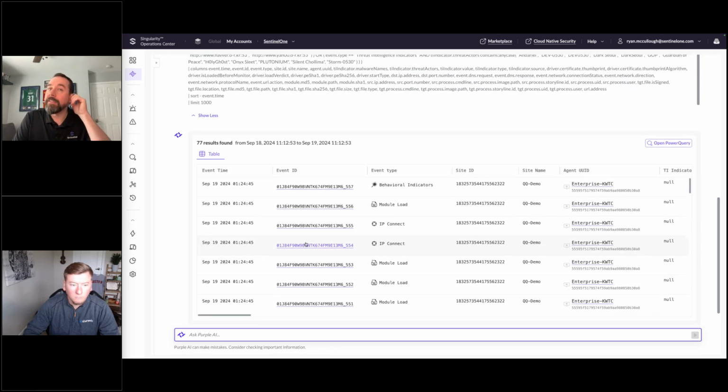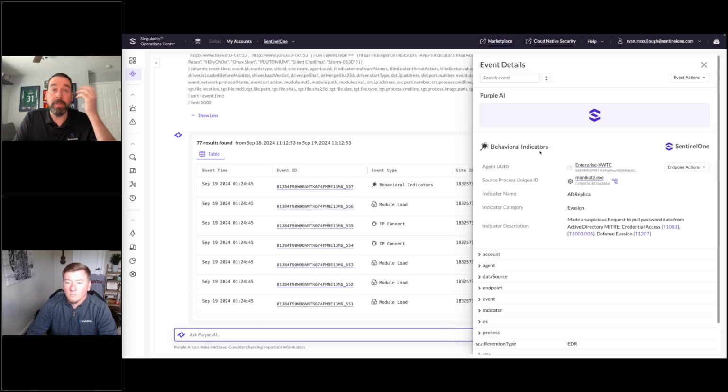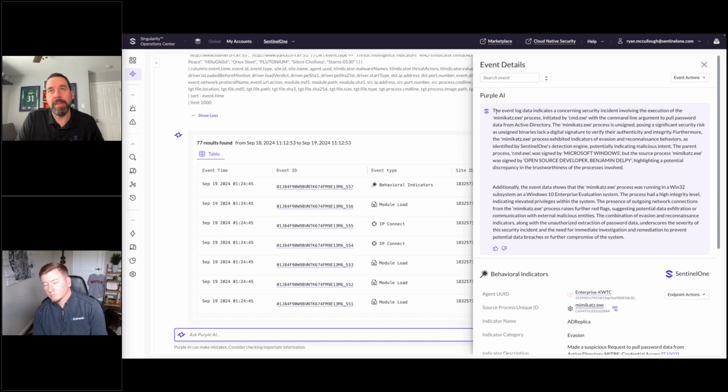And lo and behold, I actually have some details here, right? So I could drill into these once again. Here's some behaviorals. It's actually showing me, obviously this is bad. I have people communicating to IP addresses or hashes, and boom, right off the bat, right? I see that Mimikatz is there as a source process that's being executed. It's going to give me the summary of it. This is an absolute boom, I'm infected, right? Or I have an indicator of compromise. I'm going to quarantine the machine, going ahead and treat this as a threat.